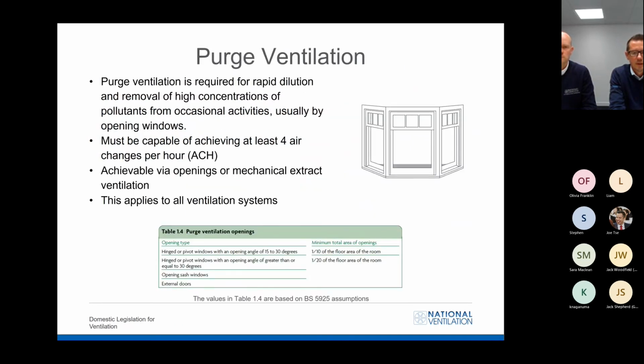A system for purge ventilation is required in each habitable room to remove high concentrations of pollutants from occasional activities, for example, paint smells. Purge ventilation should be capable of extracting a minimum of 4 air changes per hour per room directly to outside. Purge ventilation should be delivered through either openings, such as windows or doors, or a mechanical extract system.